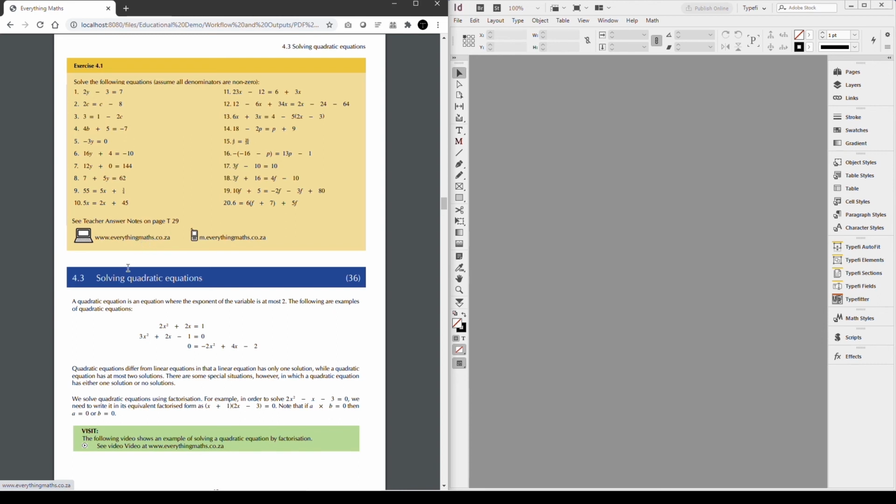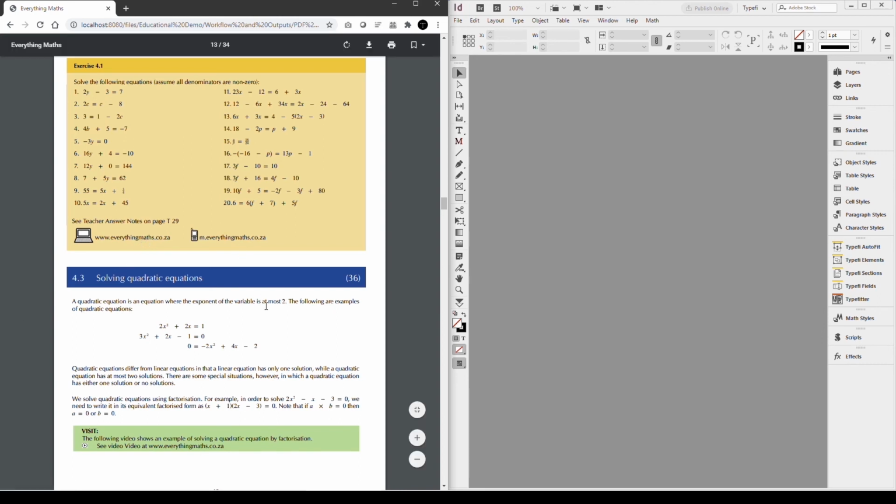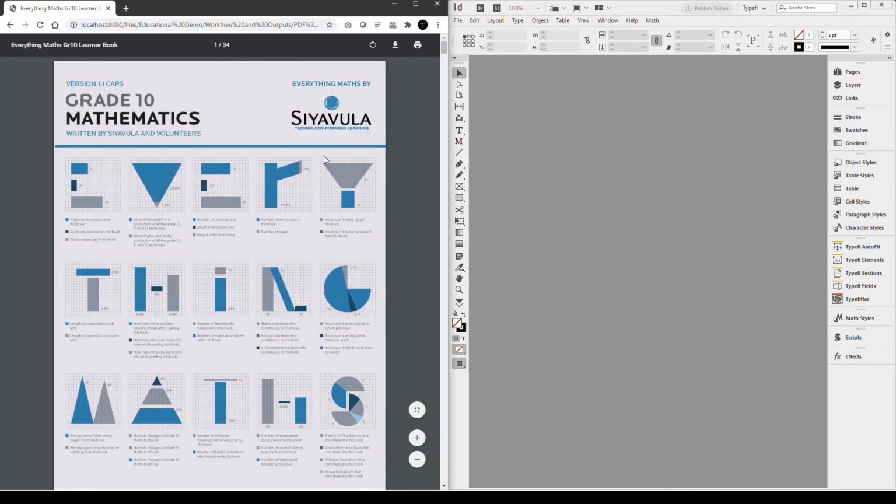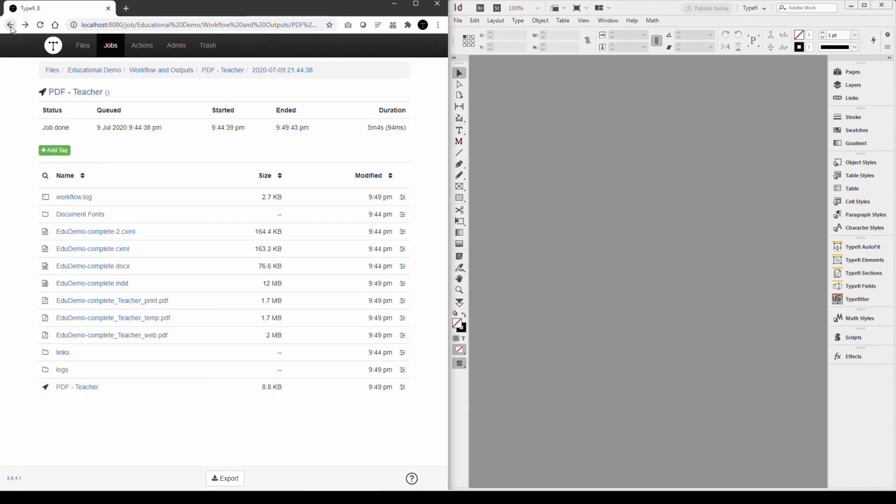So if we go back into our job folder, we can see that we have a web PDF and we also have a print PDF. This print PDF has been produced without crop marks, but you can see that there are no bookmarks or anything like that as part of the PDF, which is obviously not necessary when you're creating a print PDF.